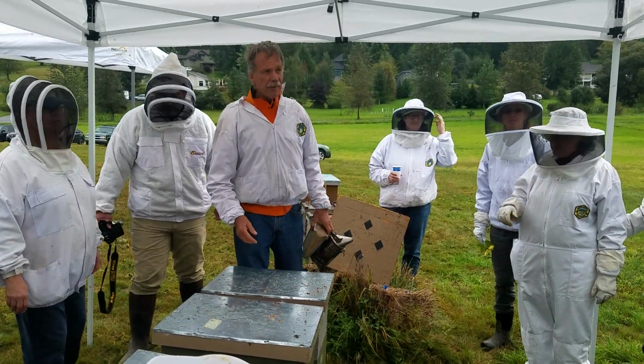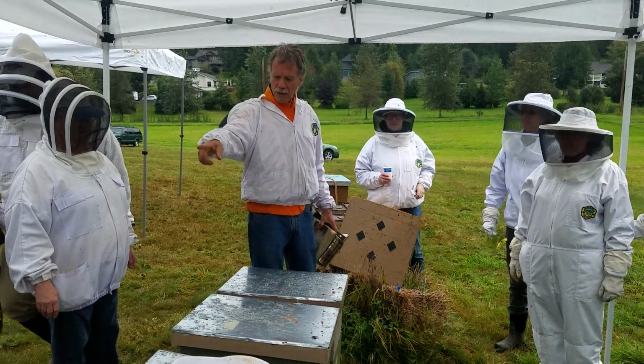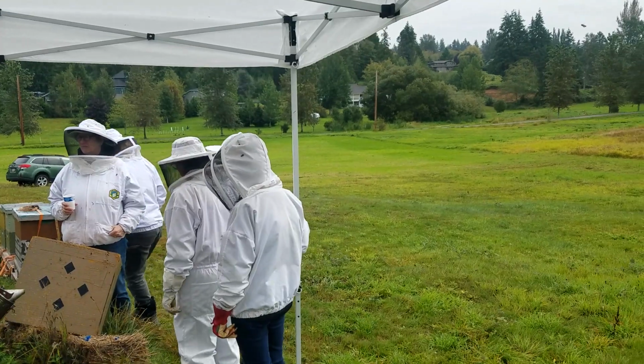Hey, Randy, you might want to mention that we're all blocking the entrance because we can spot you guys. Yeah. At this point, once you guys now, you can move to the back of the hive. Hives. These guys are trying to do a good job here.